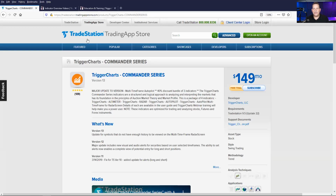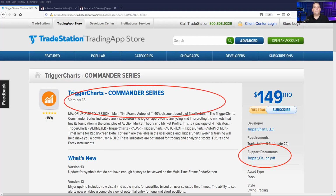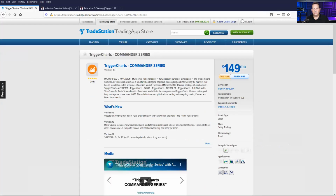When you go over to the trading app store at TradeStation, they hide this a little bit, but I'm going to bring this up. On the right-hand side, right about here, can you see that? It's a link. If you click that, it will bring down a downloadable PDF that gives you a full 12-page instruction manual on how to use the Commander series or whatever particular indicator you're looking at from TriggerCharts.